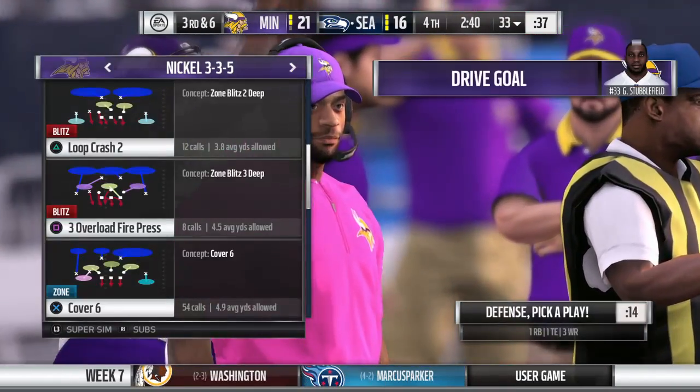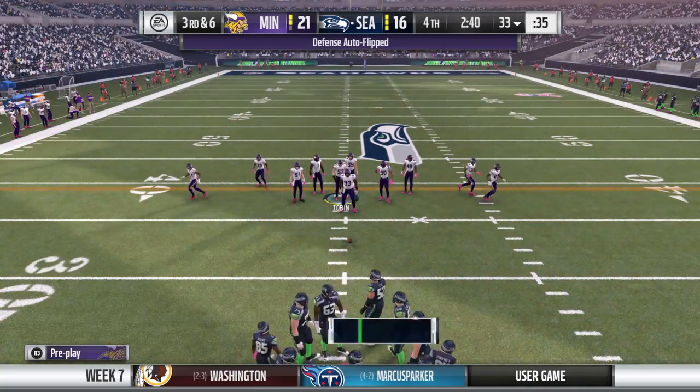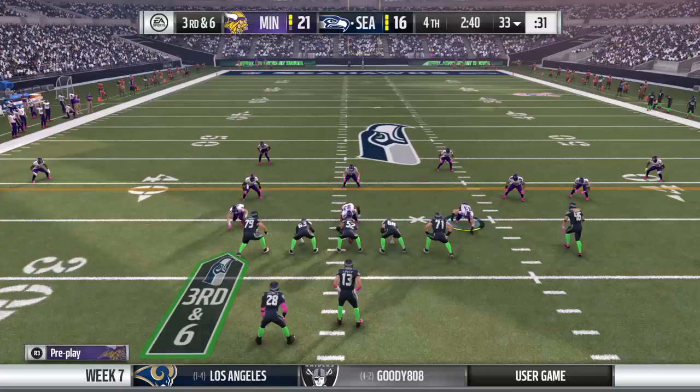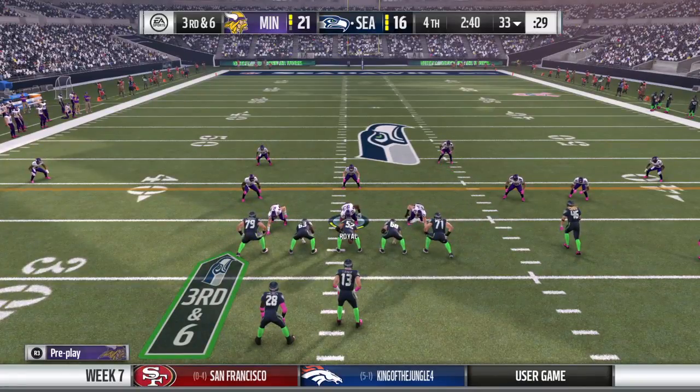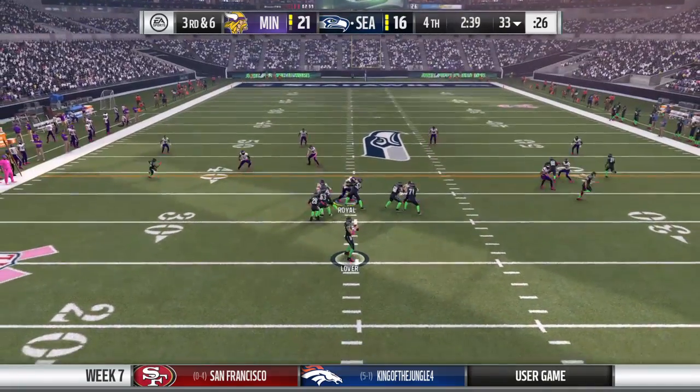Well, any caused incompletion is good for a defense. But when you add to it that you get a little hit on the quarterback, knock him to the ground, make him think a little bit, hopefully knock him off his game, especially in a game of this magnitude, this tight in the fourth quarter, you've got to feel pretty good as a defense.